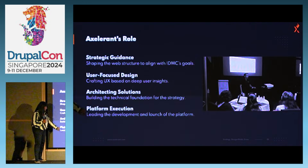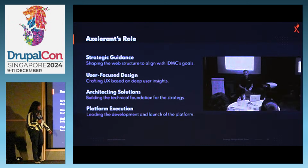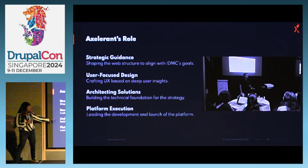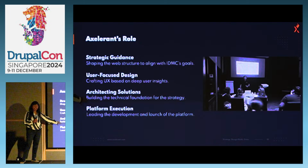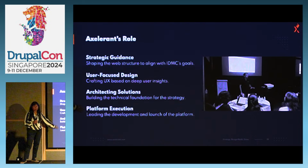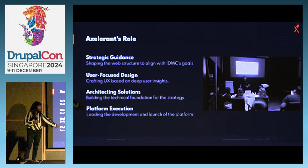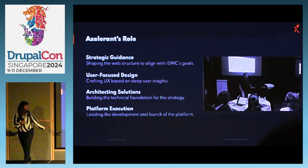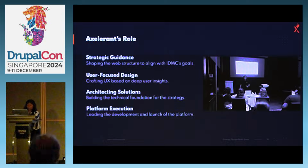The last one is platform executions. So leading the development and launch of the platform. These 2 are interrelated, I would say. When we suggest something and when we go for the deployment, when we start with the development, that's when the real problem comes into the picture. What we have faced, I'll come to that later.